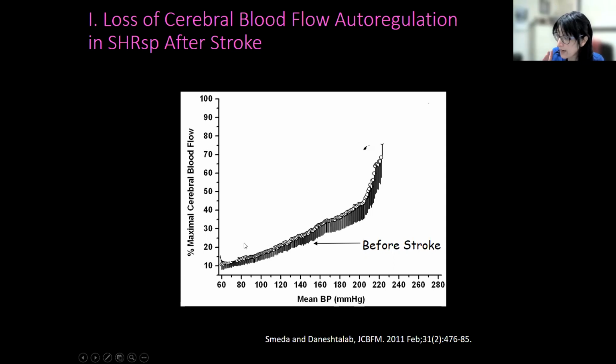So what that means is that in a normal body, with normal middle cerebral artery function, as the systemic blood pressure rises here, you could see that this is the mean blood pressure in the body. The blood flow maintained by the middle cerebral artery is kept relatively constant. It doesn't rise as much. It doesn't really correlate with the systemic blood pressure here. So there is somewhat of a rise, but it doesn't rise as much. There's maintenance of the cerebral blood flow so that you don't get overflow of blood to the brain itself until the systemic blood pressure reaches about 220 or so.